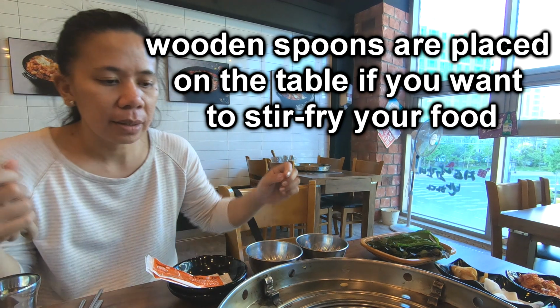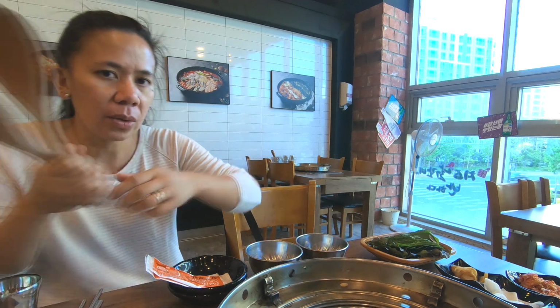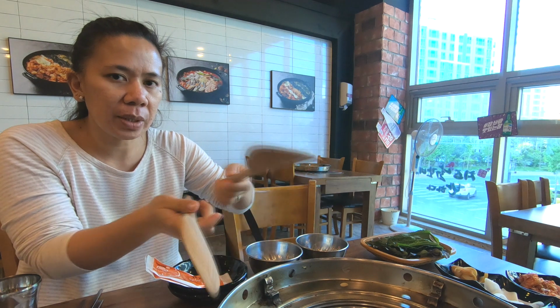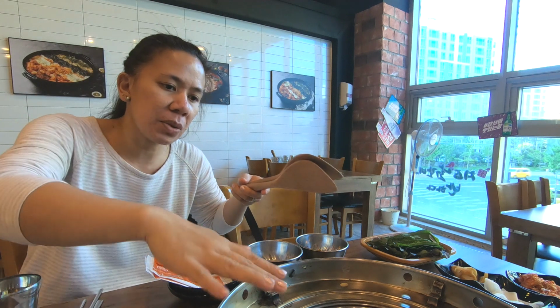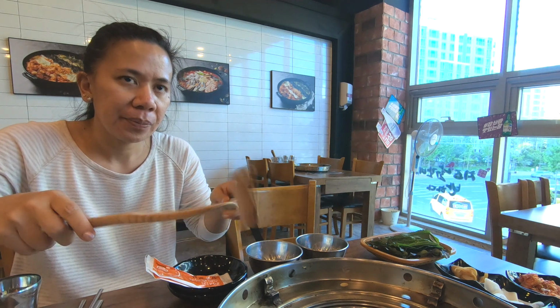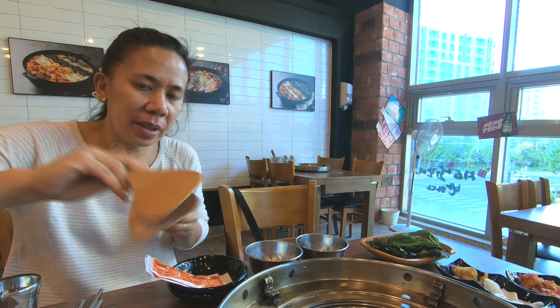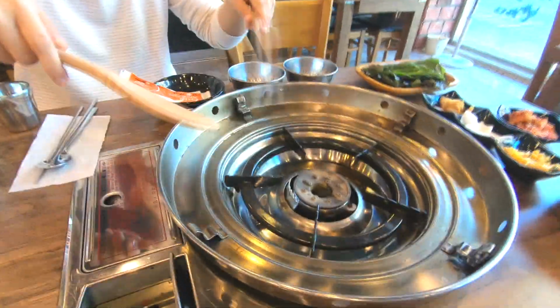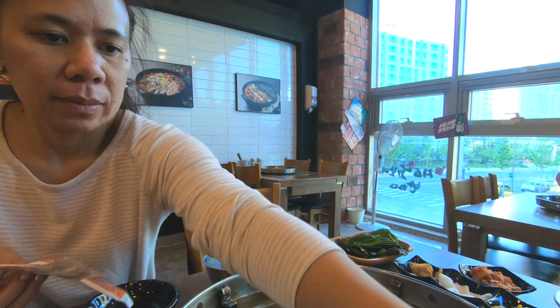Dakgalbi is usually served on a plate, and then you actually cook it. So you use this to cook the chicken. But in this restaurant, they cook the chicken behind the kitchen, so when they serve it, the chicken is already cooked. They just bring it out in the pan, ready to eat. But we've gone to other Dakgalbi places, and they'll cook the chicken and the veggies right in front of you. Right. If you look at this, the burner's down there. There's the control for it. There's a gas tank, little butane. So, pretty neat way to eat, actually.